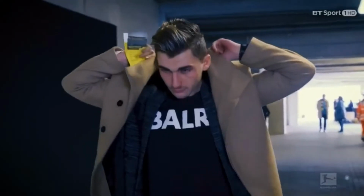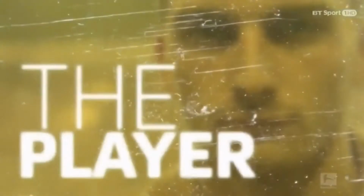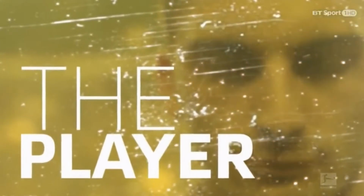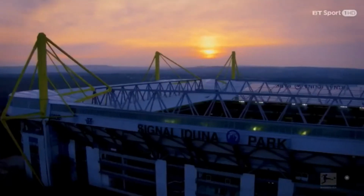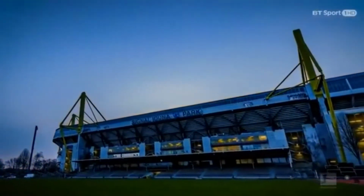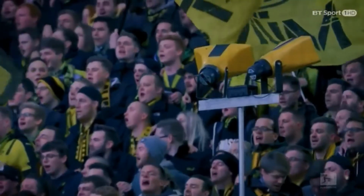This stadium packs in the biggest crowd in Germany. It's incredible. When it gets really loud when we score, I have to say it can make your ears hurt. The temple of football that is Signal Iduna Park. 80,000 fit in here. Matchday moments.